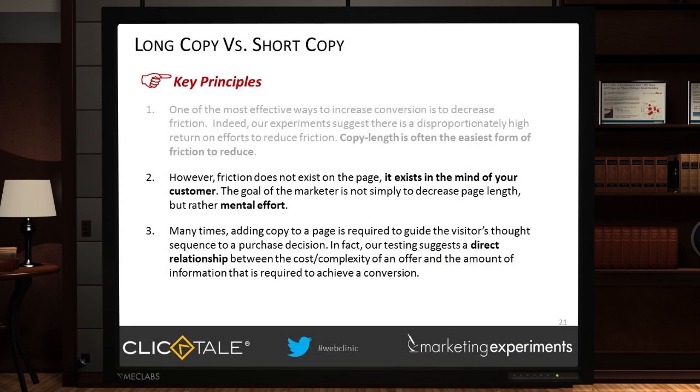Many times, adding copy to a page is required so that you can adequately guide the visitor's thought process and guide that sequence of micro yeses so necessary to the purchase decision. In fact, in our testing, there is a direct relationship between the complexity or the mental cost of an offer and the amount of information that is required to achieve the conversion. Some offers require more information.